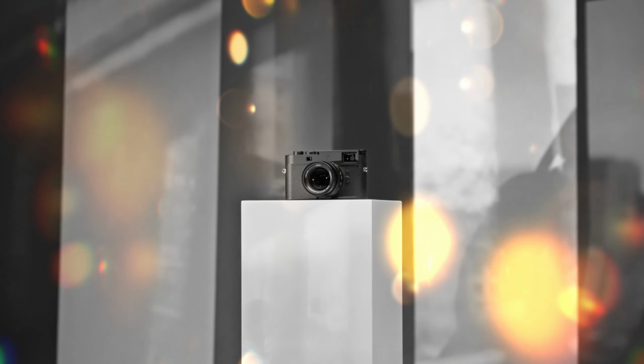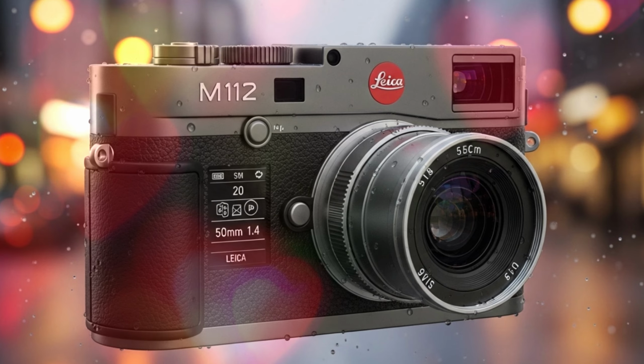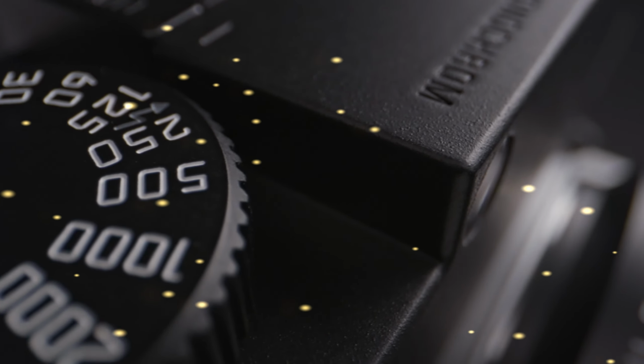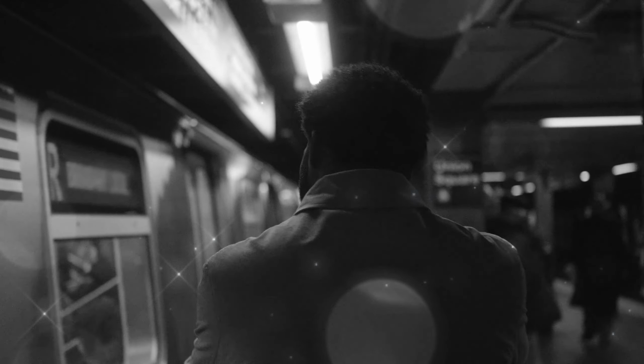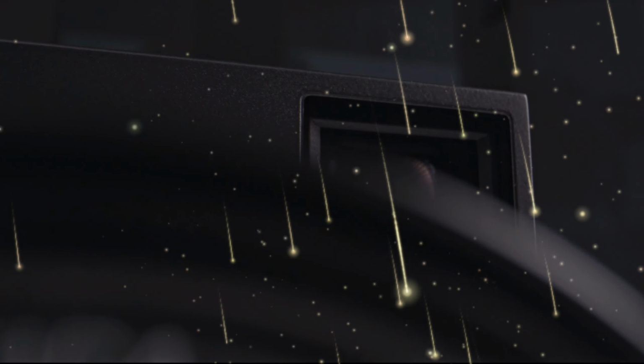Think about the current landscape. We are living in a world of perfection. Every smartphone can take a sharp photo. Every mirrorless camera can focus on a bird's eye from a mile away. But that perfection has made photography feel clinical. It's lost its grit. The Leica M12 is being positioned as the antidote to that clinical perfection.